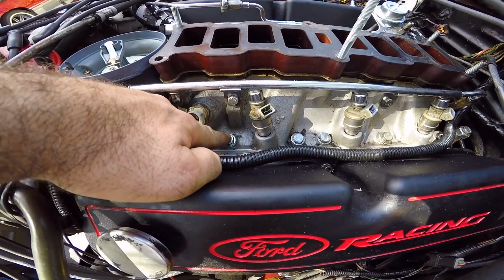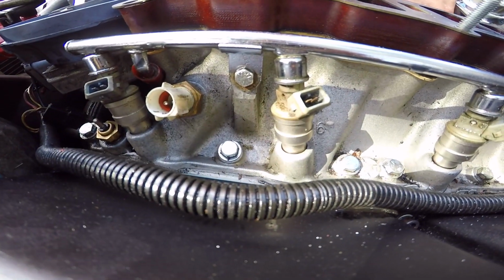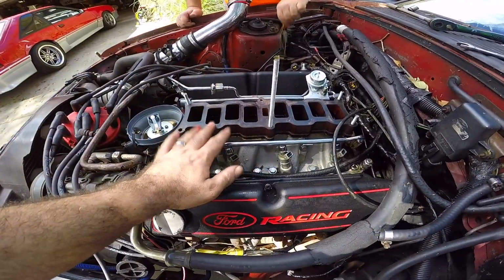Puddle of oil that we had right here, we've already cleaned it up. More than likely that's what's happening here, is it's coming up around that bolt. We're just going to put this thing back together. We do not have intake gaskets today, so we're just going to put this thing back together.